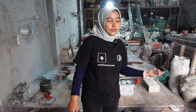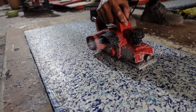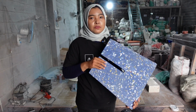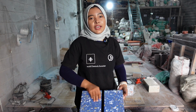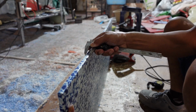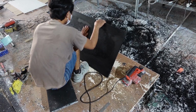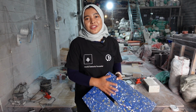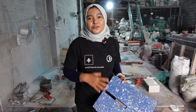Okay, so what we do here is, from the oven, it's not really smooth, in one side it will be rough, and then we make it an even thickness, and then many steps of the sanding process, so this finishing of the product will come out very well.